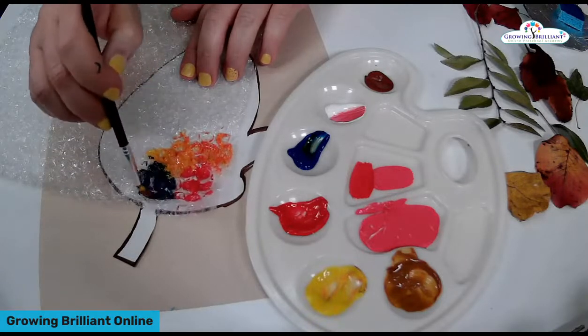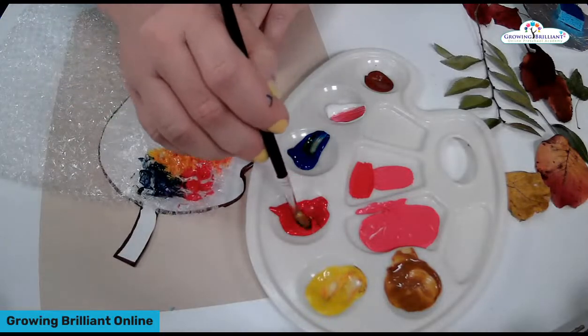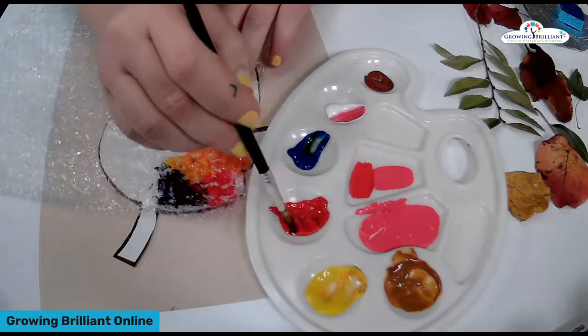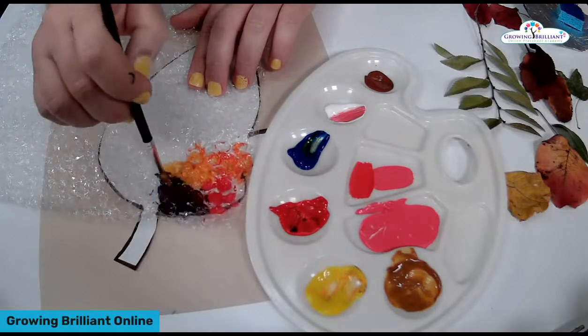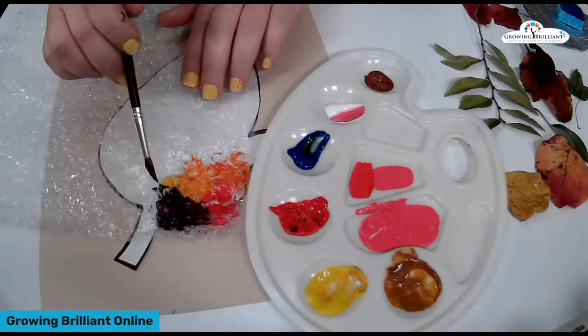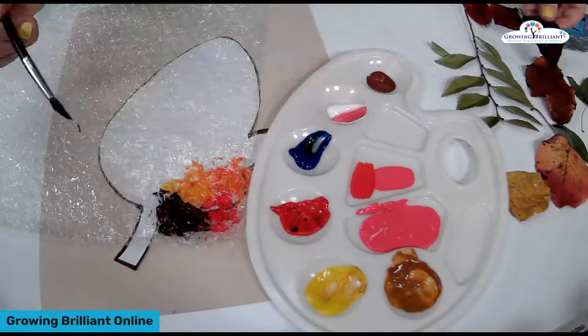Look, I put in some dark blue, and I wanted to mix that with the red and see if that gives me a different color. Wait, blue and red makes purple. It's like my purple leaf. How exciting.